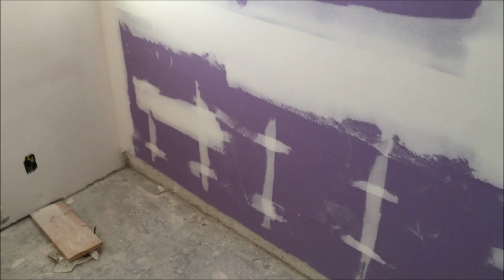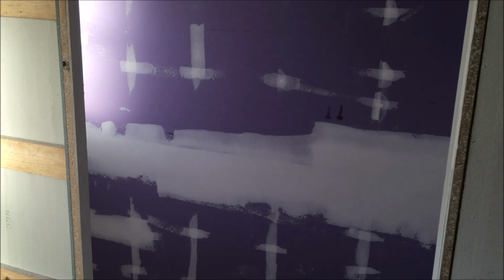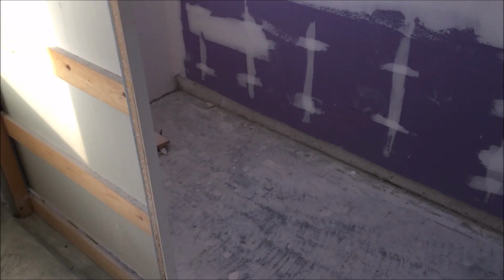Master lavatory room. We put the sound break up because again, the plumbing goes through the walls and you can hear it when someone flushes the toilet or takes a shower. So that should eliminate the plumbing noises that are kind of just irritating. You don't want to hear it. Gonna skim coat this whole master.